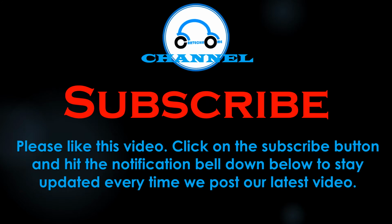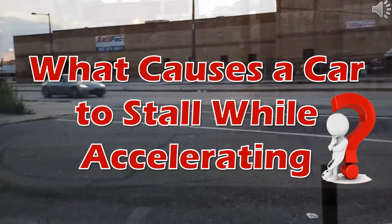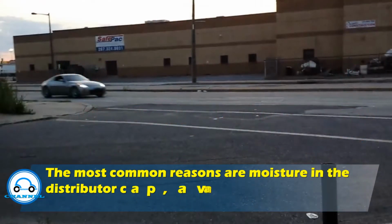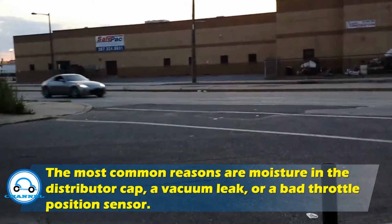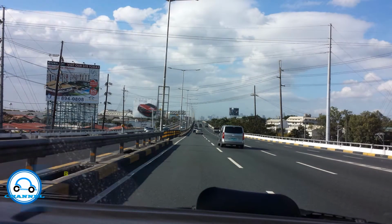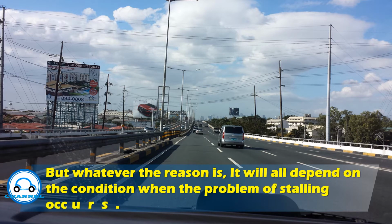What causes a car to stall while accelerating? The most common reasons are moisture in the distributor cap, a vacuum leak, or a bad throttle position sensor. But whatever the reason is, it will all depend on the condition when the problem of stalling occurs.